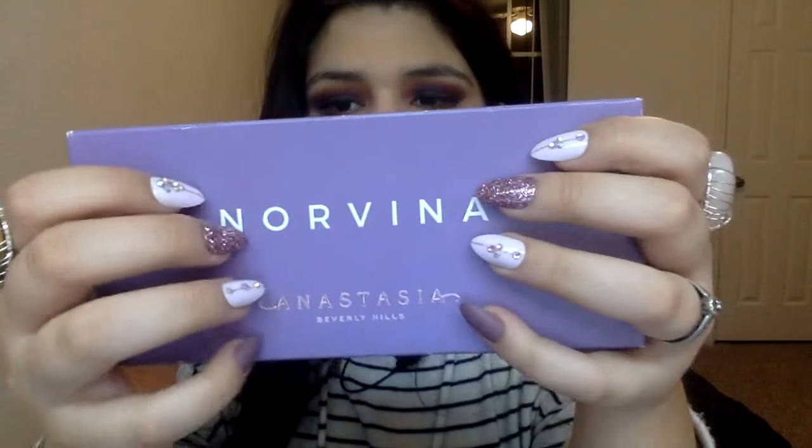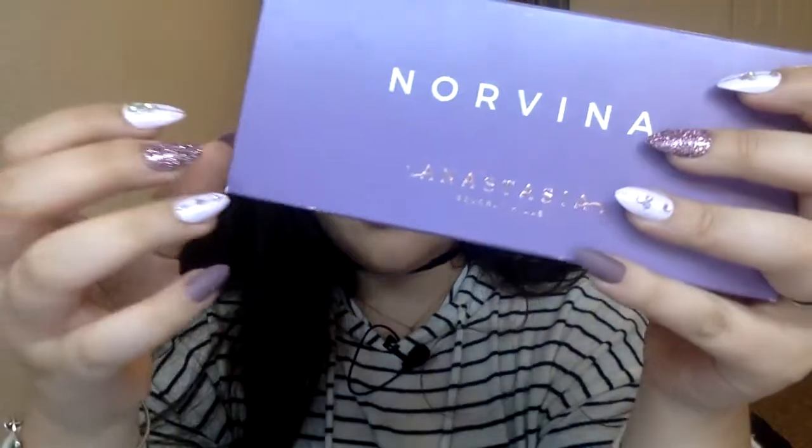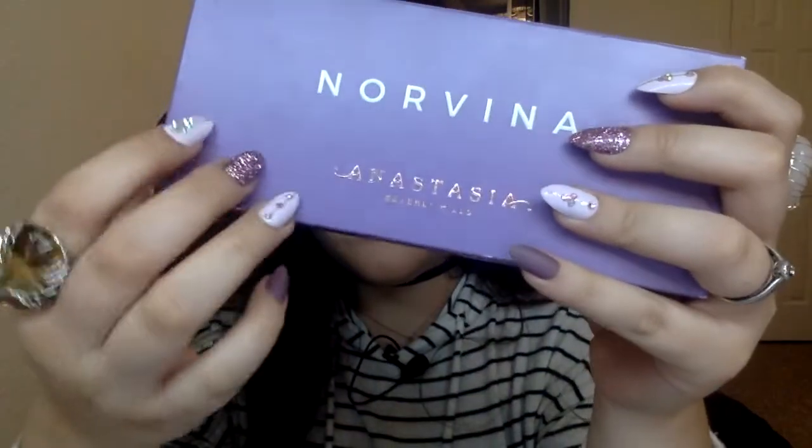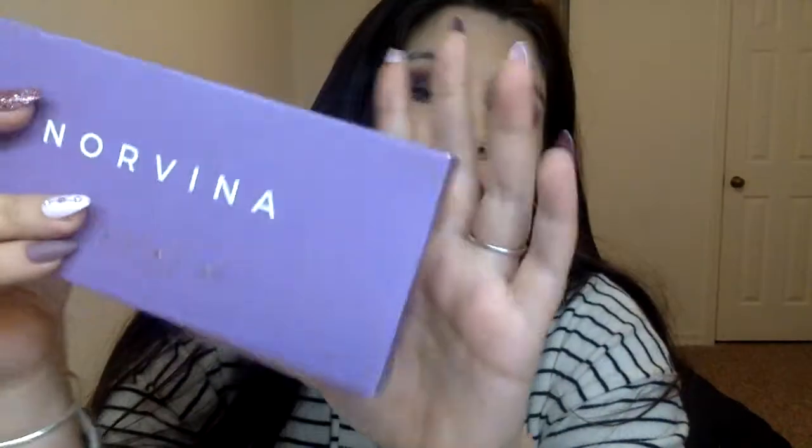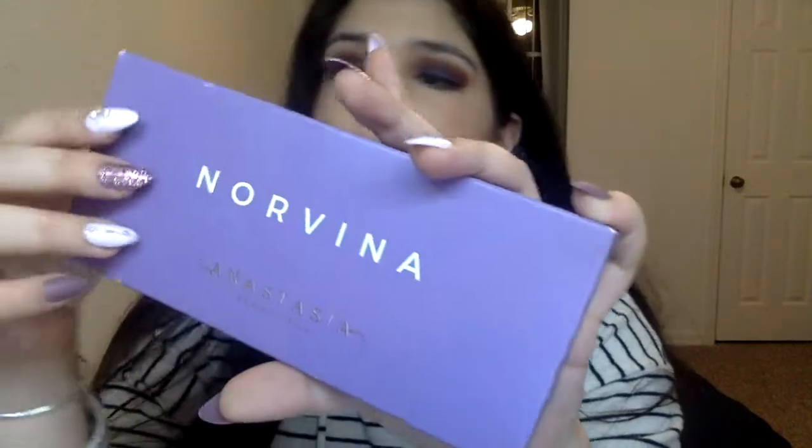I'll do my last Anastasia, and I think after that we have 3 more. I got this one recently. It's the Norvina palette. There's 2 others that I know are between, like the soft glam and the sparkly one. I can't remember right now. But this one is so pretty. I love the purple. I've been very attracted to purple recently.